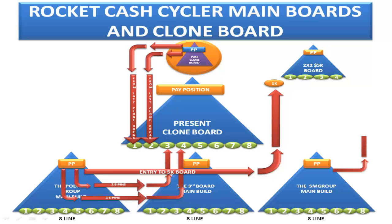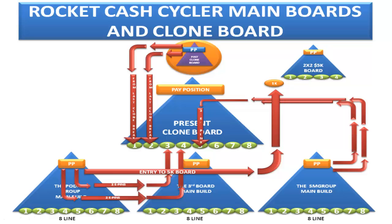So now let's see what the SM group has done. The SM group has broken another board. So we break about 2-3 boards a day now. So here we go. Another board is broken. The person in a pay position comes into the clone board with 2 new E-pins to fill in positions number 5 and 6.